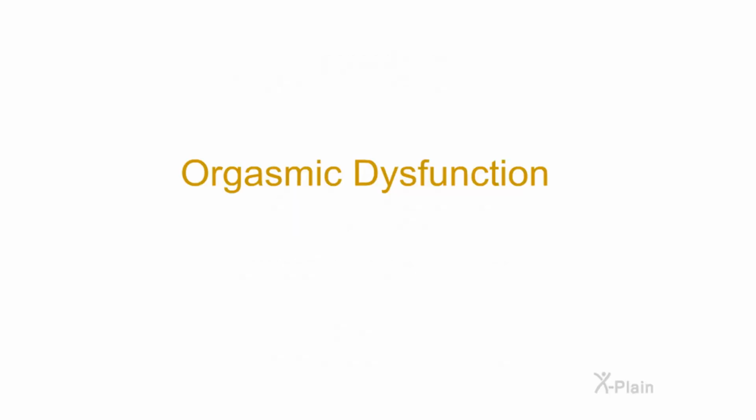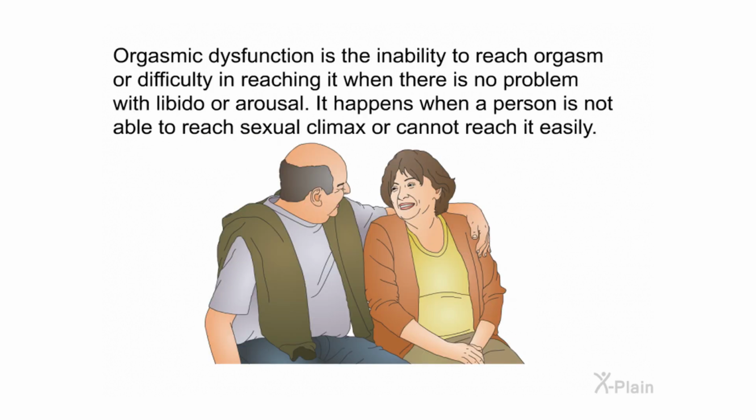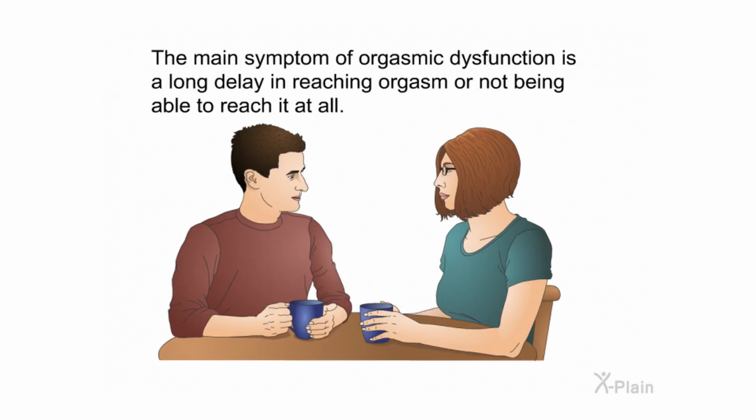Orgasmic dysfunction. About 1/3 of women have problems having orgasms at some point in their lives. Sexual problems could be related to a lack of libido, a lack of arousal, or a condition known as orgasmic dysfunction. Orgasmic dysfunction is the inability to reach orgasm or difficulty in reaching it when there is no problem with libido or arousal. It happens when a person is not able to reach sexual climax or cannot reach it easily. The main symptom of orgasmic dysfunction is a long delay in reaching orgasm or not being able to reach it at all.